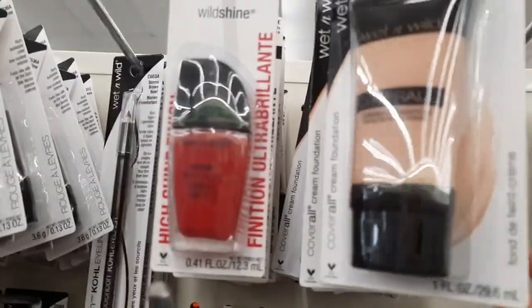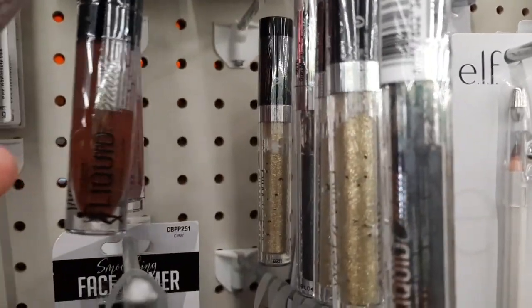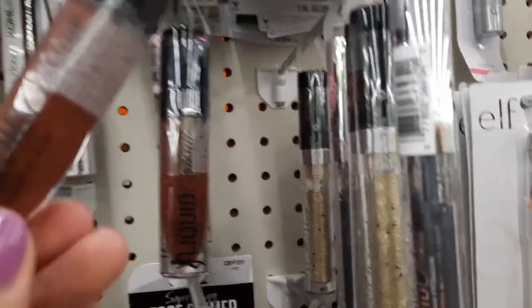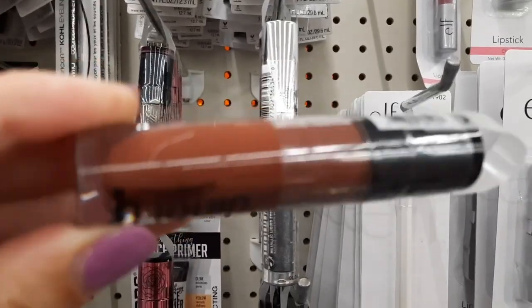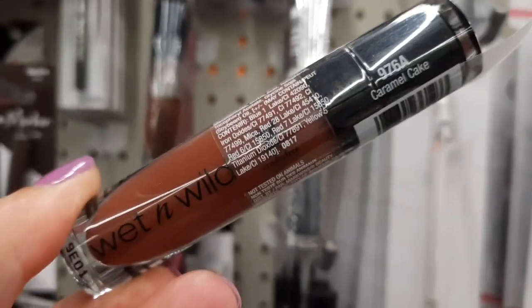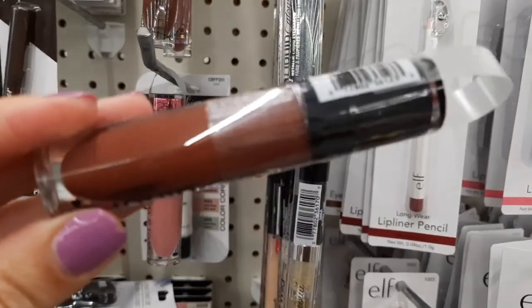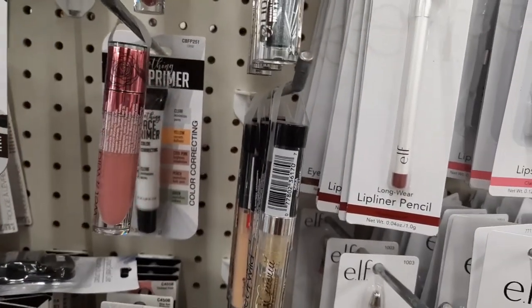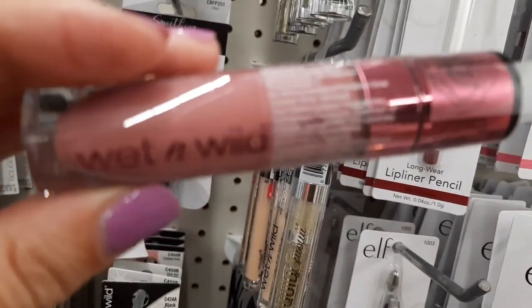Foundation. One full ounce. That's pretty big. Look at this stuff. Liquid. What is this? Caramel cake. Wet and Wild. Liquid lipstick. Caramel cake. And they have... This is pretty. Wet and Wild. Pretty pink.